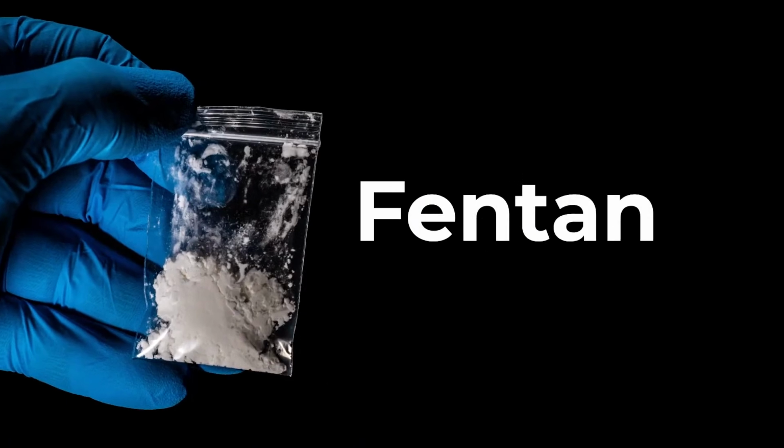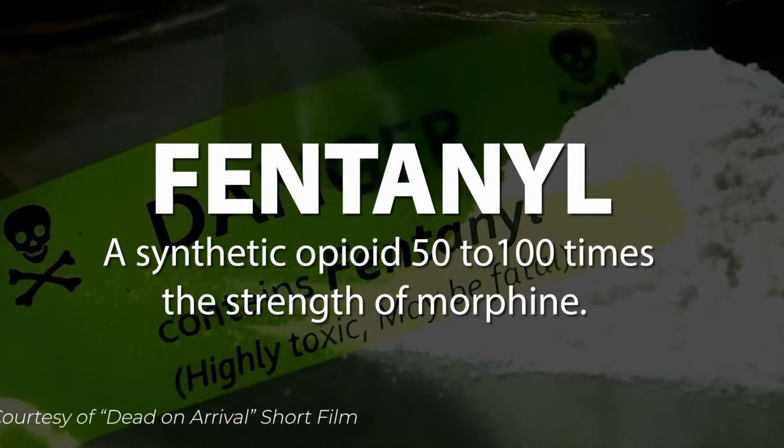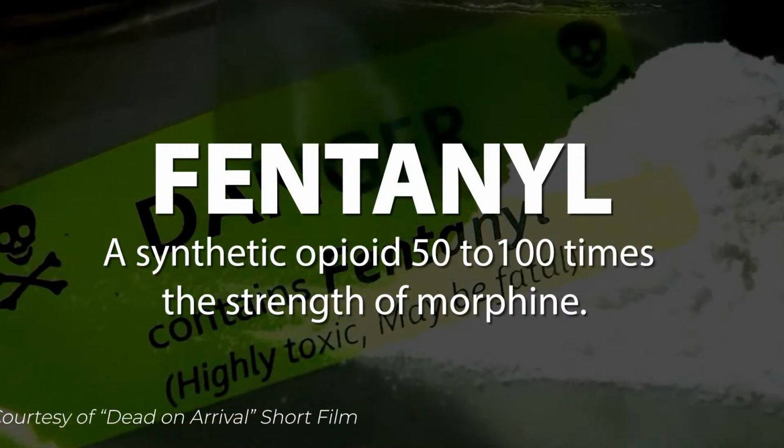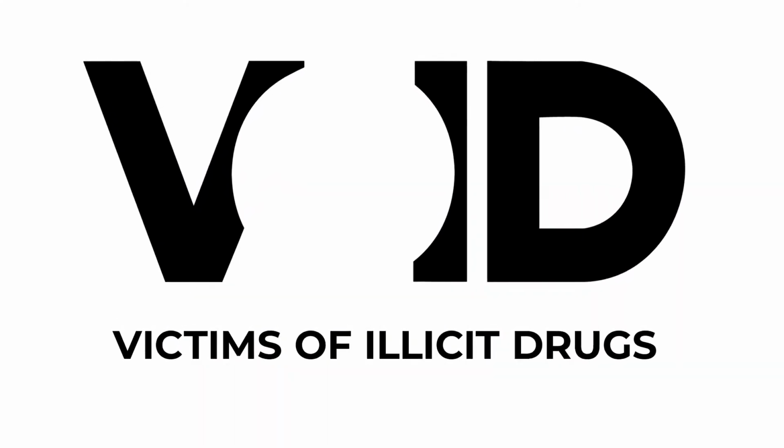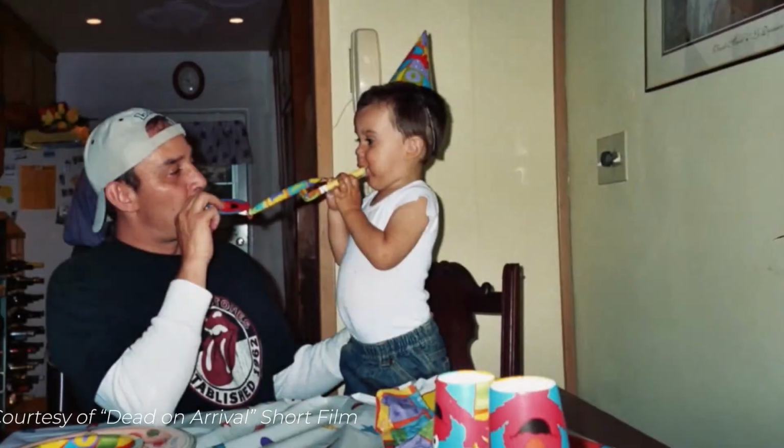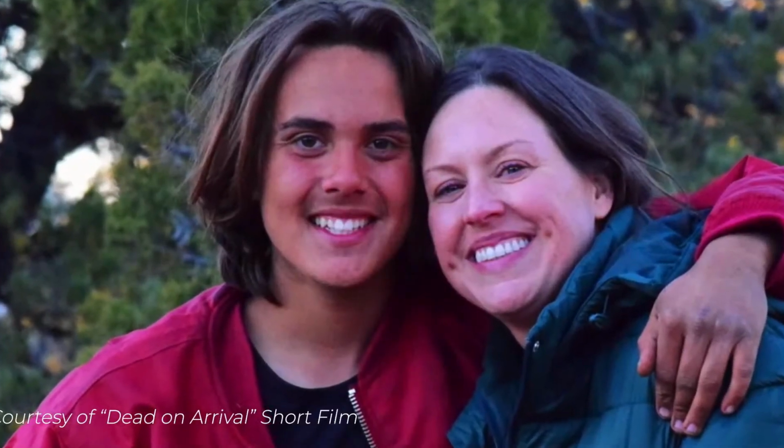Fentanyl is a synthetic opioid being made in somebody's garage or their home, not controlled. It's 50 times more powerful than heroin and 100 times more powerful than morphine. Stop the Void is a California nonprofit corporation dedicated to educating and raising awareness in our communities about the scourge of fentanyl. We started this organization because I lost my own son, Daniel Huerta, who was only 16 and a half years old when he passed away due to fentanyl poisoning.